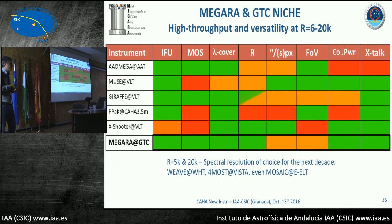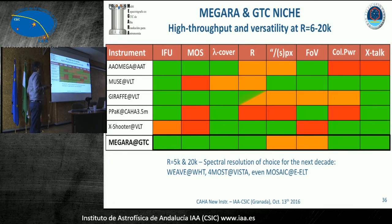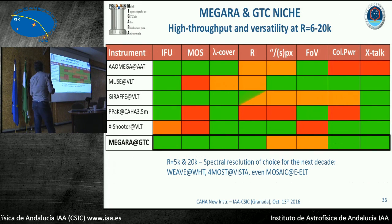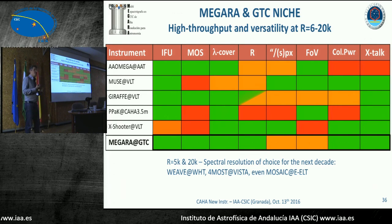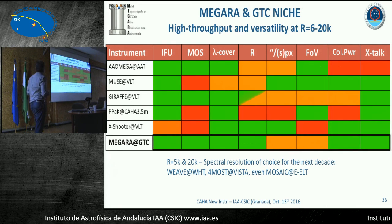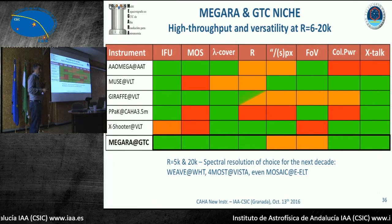delicate plots with all the capabilities of the visual instruments. Of course, I was probably more relaxed in mine than with the rest, I should admit. But in any case, I think one of the most important parts is that MEGARA will provide a versatile instrument with IFU and MOS mode, with intermediate to high spectral resolution, and which is particularly specific with a very high throughput, right?